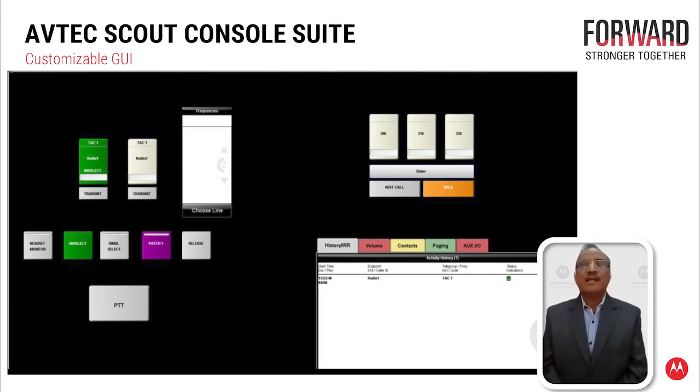We can also toggle between select and unselect, because the normal steps are disconnect, unselect, select, and then again disconnect. This depends on the way the dispatcher wants to operate, because when you have a lot of load, you want to configure it the way you want. So you select one and go to the other one, and automatically the first will be unselected and you go to the second one.